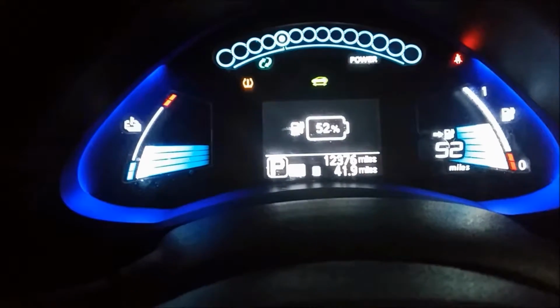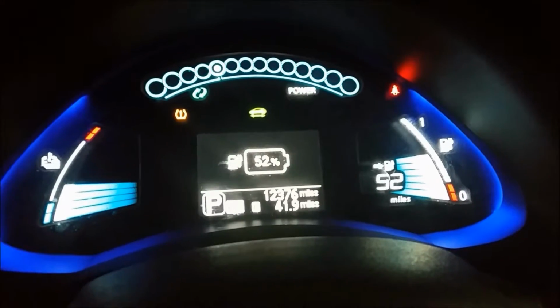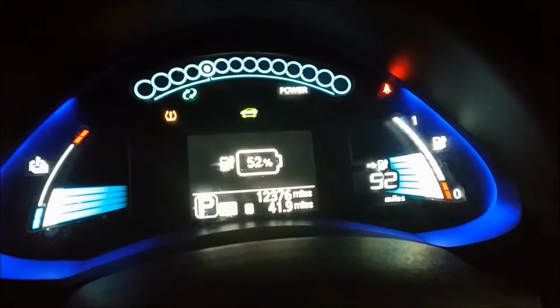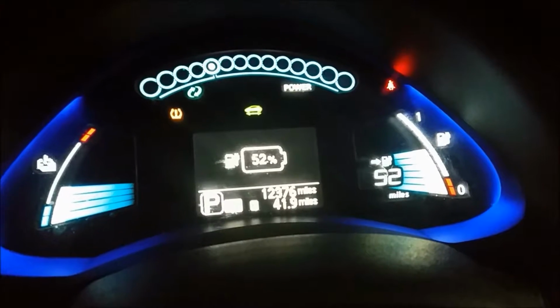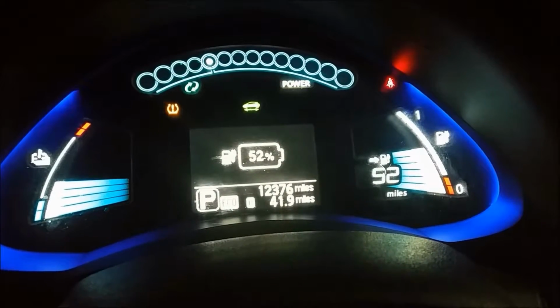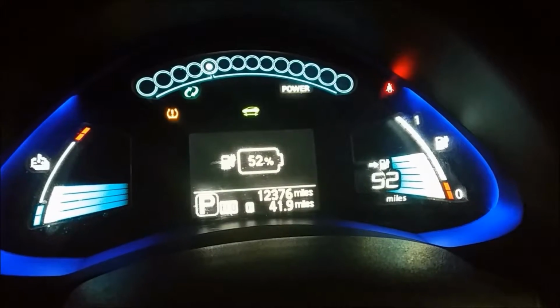Work is over. It's another chilly morning. 42 degrees. It's 2:47 in the morning. We got 52% and 52 miles, and we are gonna go do a quick charge. Typically, during the summer, I would work 3 shifts in a row before I went and did a quick charge. So I would go home tonight and then back again tomorrow, and then go quick charge after work tomorrow.